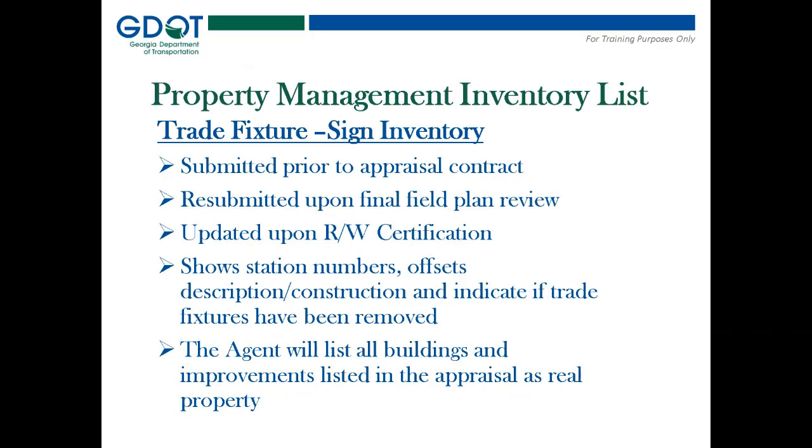All items that are in the acquired right-of-way that need to be moved are now listed on the Property Management Inventory List. This list is a single list that now includes items that were previously recorded on a trade fixture sign inventory, and an additional form called the improvements list, which typically was structures that were on the parcel. So the trade fixtures and sign inventory are now on the one management inventory list.